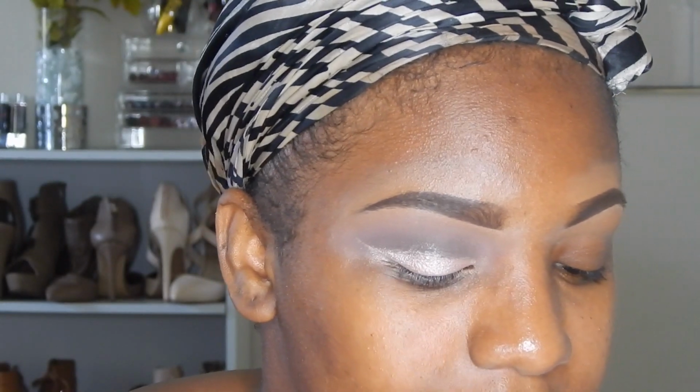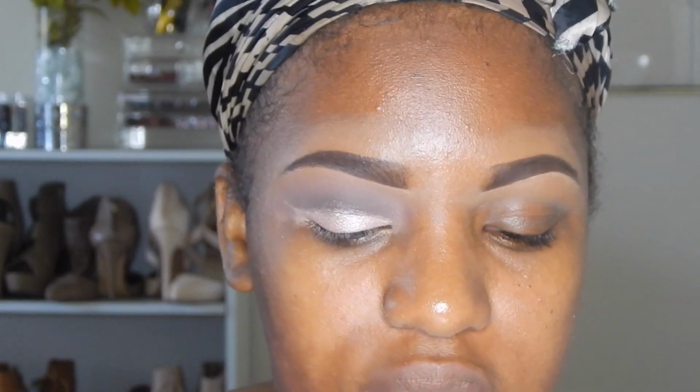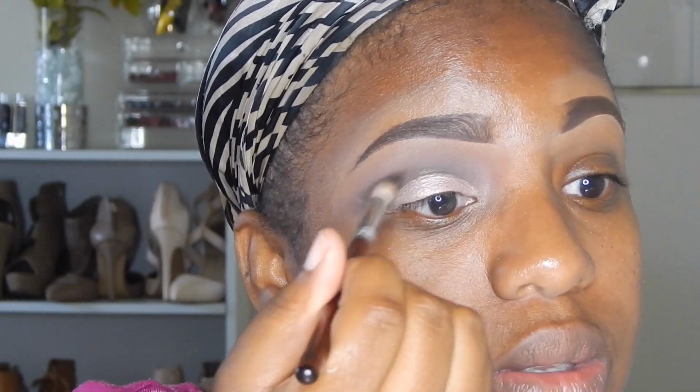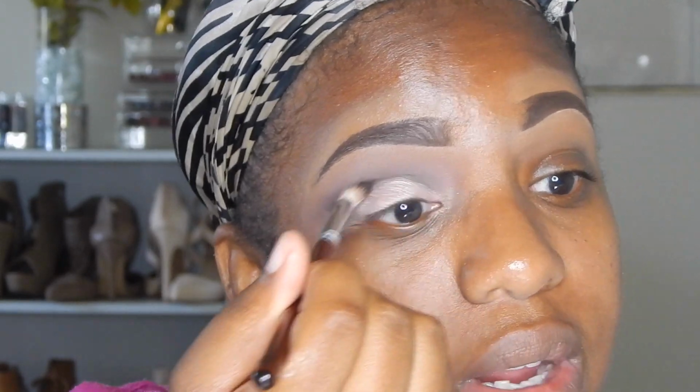So I just applied some of this Laura Michelle, and this is their clear liquid crystal adhesive, and it's really runny, almost like water. And I've noticed when I've used it on their glitters, the glitters didn't transfer as much. So I'm trying to see if this will help my eyeshadows stay locked in place if I put it on top, to keep from transferring right here onto the lid, because it's very annoying.